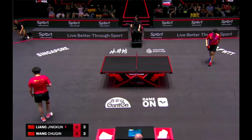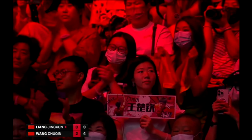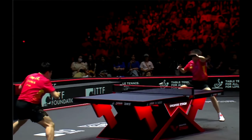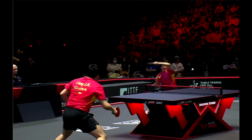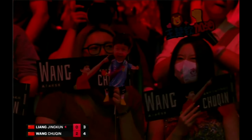The difference in shots here, the trajectory. This is why Wang Chuqin is so dangerous. High risk, low drives. And Liang Jinquin with explosive power, but he just plays more of a spinny, arcing game. And look at the side spin on that inside-out forehand.